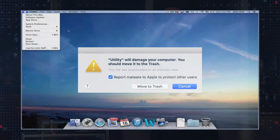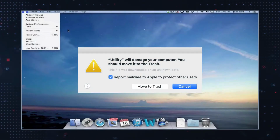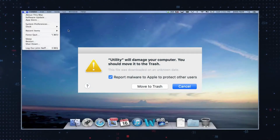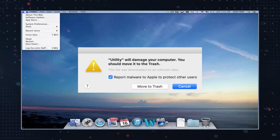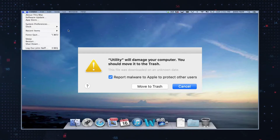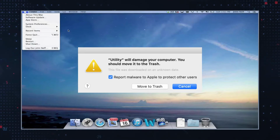Does attempting to launch an app or just using your Mac bring up an alarming pop-up message? Is the pop-up message stating that there is malware, says that it will damage the Mac, and advises you to move a particular file to the trash? The pop-up message will show the name of an app followed by "will damage your computer. You should move it to the trash." In some cases, the pop-ups contain a slightly different message stating, "App name will damage your computer. You should move it to the bin."